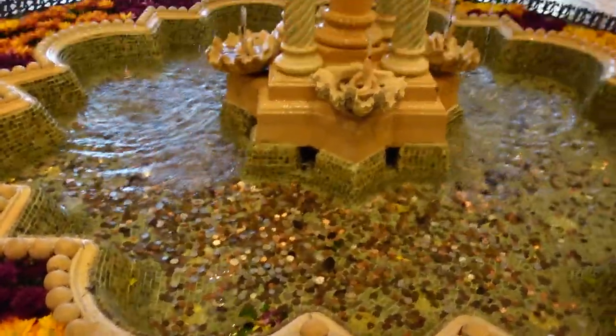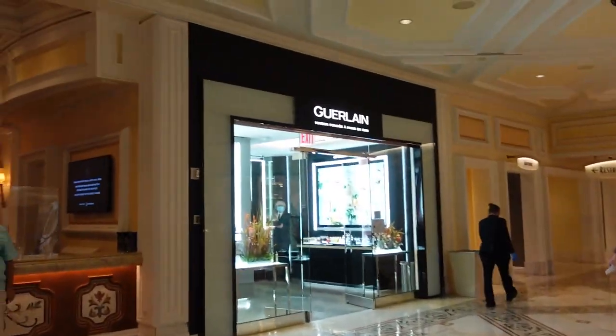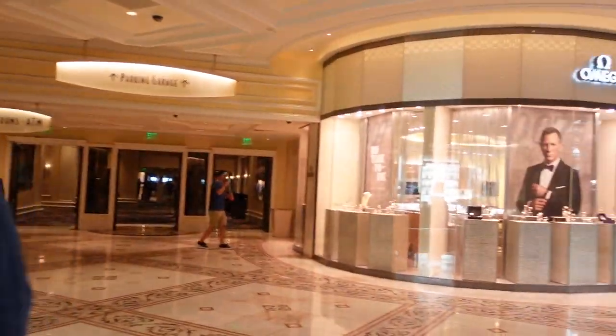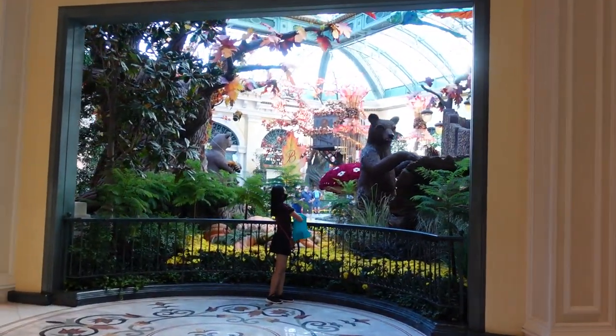No coin shortage here. Bellagio Las Vegas is known for the Fountains of Bellagio show, the spectacular Fiore di Como glass flowers, Cirque du Soleil, and the Bellagio Conservatory and Botanical Gardens. Someone's taking a photo for Instagram.